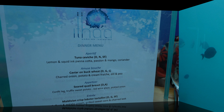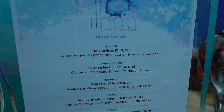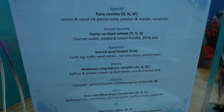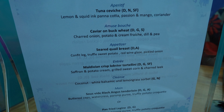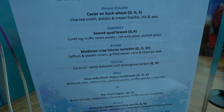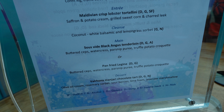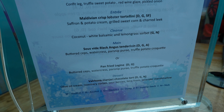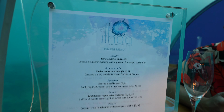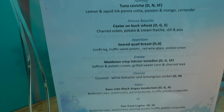So here is the menu. We have tuna ceviche, caviar on buckwheat, seared quail breast, Maldivian crisp lobster tortellini, sous vide black Angus tenderloin, pan-fried linguine, and for dessert, chocolate tart. So that's the menu, in case anyone is interested. Now it does change, so keep that in mind.